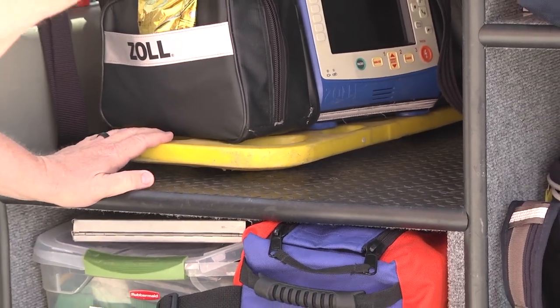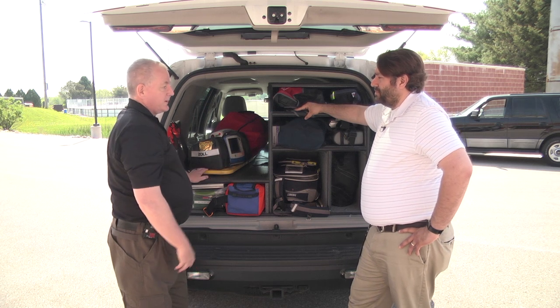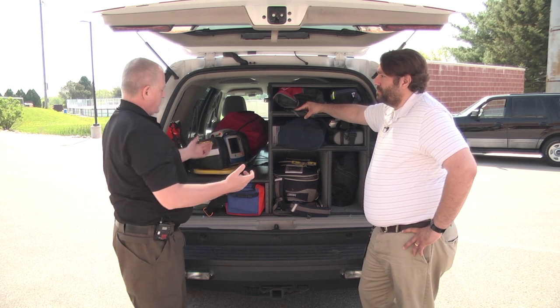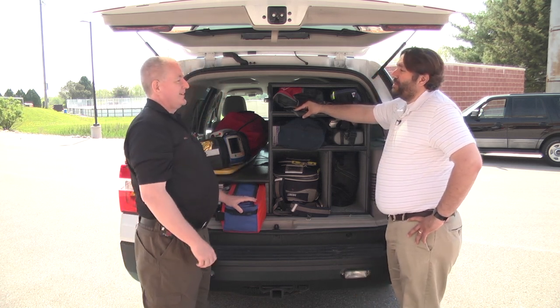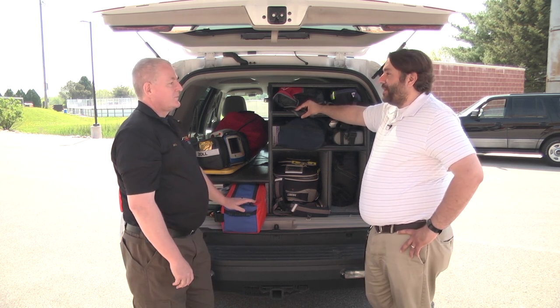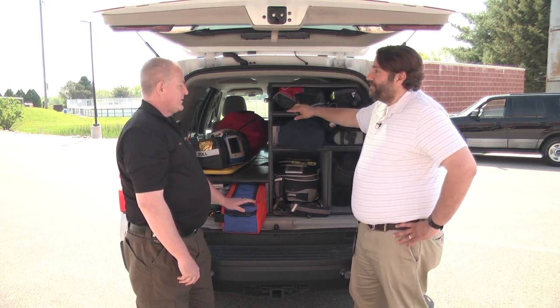So for example, on the call we had out on the trail last year, we were able to respond quickly, get the person on the backboard, put them on the Gator and carry them back. So it does come in handy. You could use this vehicle to get the person out of the elements. If your resource wasn't there, you're ready to move, it's built to take a patient.